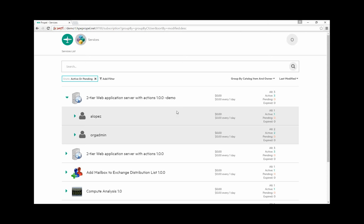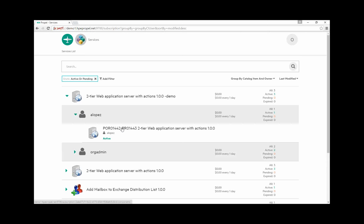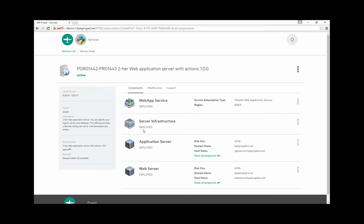So you can see here already, I have the appropriate permissions because I'm logged in as an administrator to see both my own as well as users inside of my organization, and I can manage their service instances as well. So let's open up the service instance and see what we can do here. What you see here is a new user interface for what would be considered service instance details and service instance actions, as well as subscription actions, which was something new for 2.20.